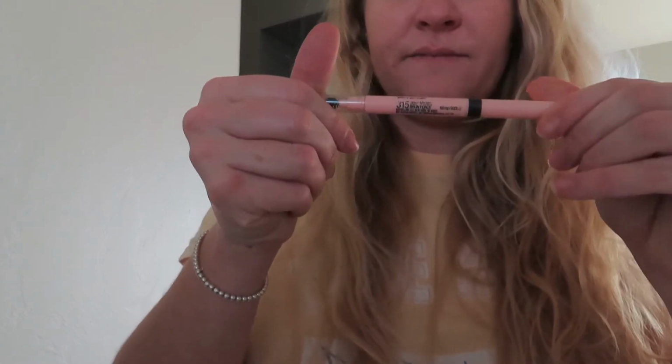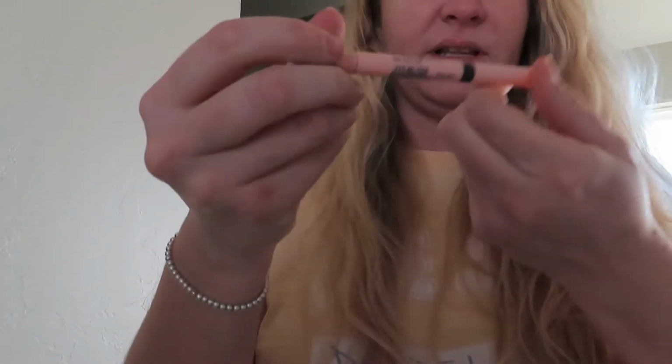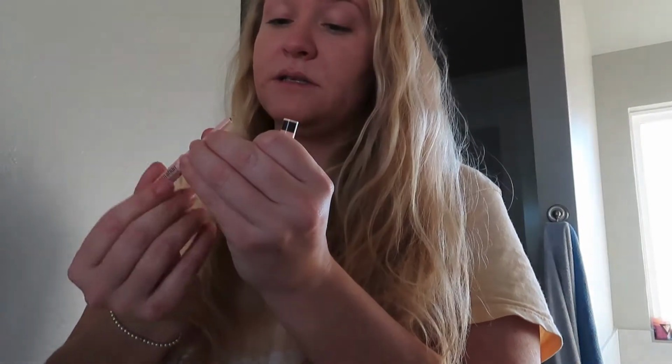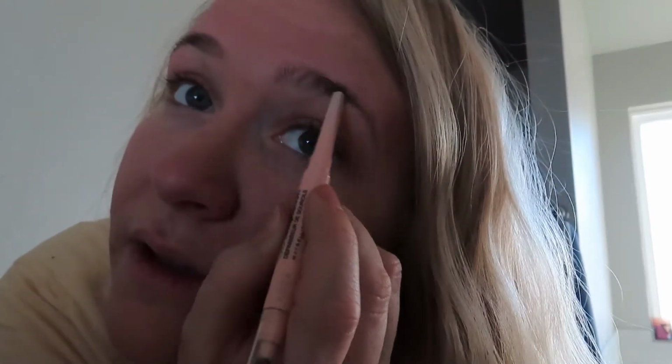I also use all the time my Maybelline Total Temptation eyebrows, because if you can tell, your girl's eyebrows are not the cutest, but it makes it super easy. Ooh, that's not good. It's kind of hard to do in the camera, but I'm getting there.